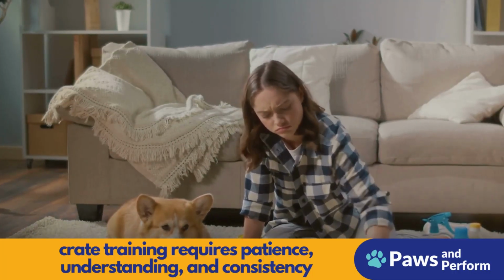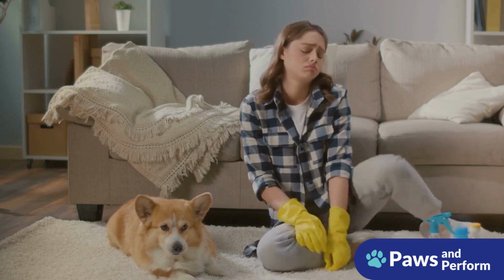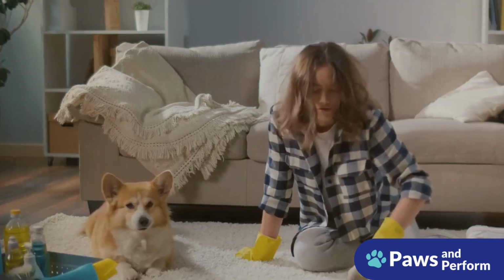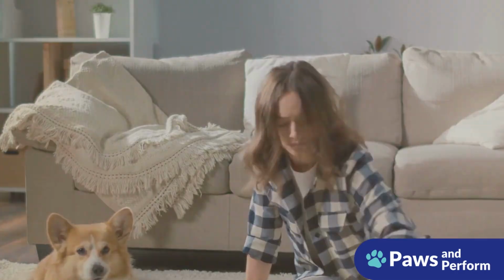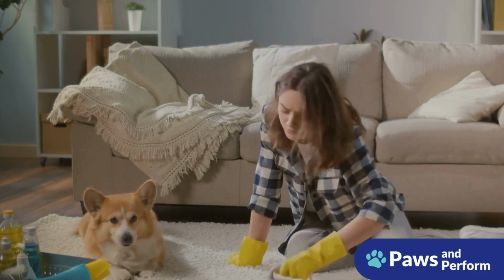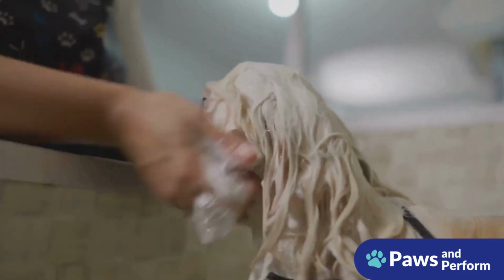To sum up, crate training is a process that requires patience, understanding, and consistency. It's important to remember that every pet is unique and may respond differently to crate training. So be flexible and adjust your approach as needed. Avoiding these common mistakes will make crate training a much smoother process for both you and your pet. And that, dear friends, will ensure a happy, well-adjusted pet who sees their crate as a safe, comfortable refuge rather than a place of confinement. So keep these don'ts in mind as you embark on your crate training journey.